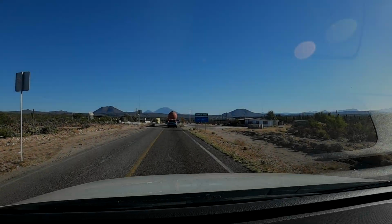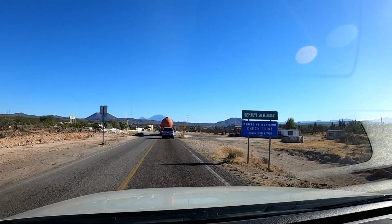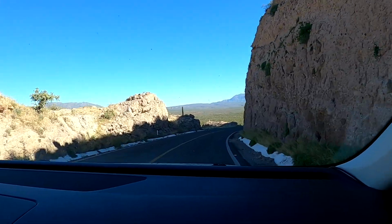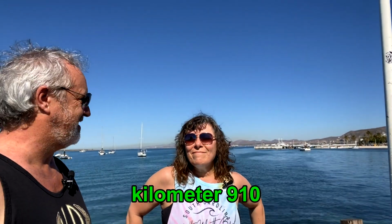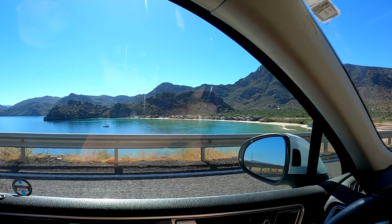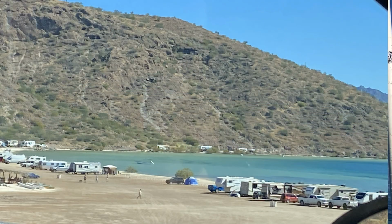Yep. So this is another one of those military check stops. I think this is number 4 on this trip. Then you get back into these mountain passes and the roads are awesome to drive on. And all of a sudden you come over this one hill and there it is, the Sea of Cortez. It's beautiful. That stretch all the way down to Loreto, there's so many places to pull over for RVs where you camp right on the beach. All these little coves with their own beaches and RVs out there just boondocking. And it's like that all the way to Loreto.